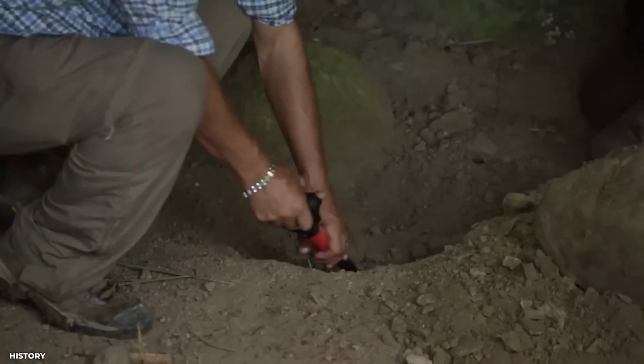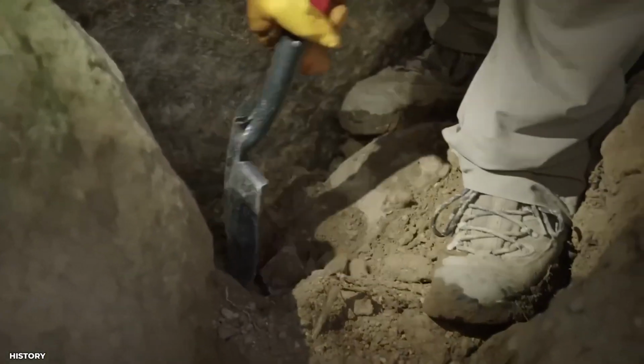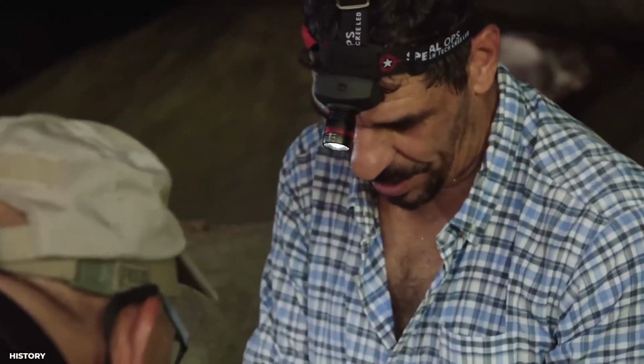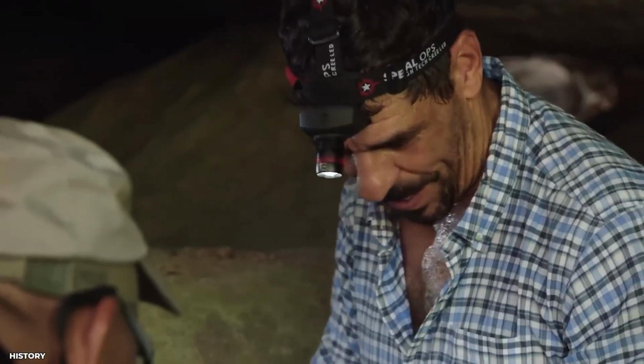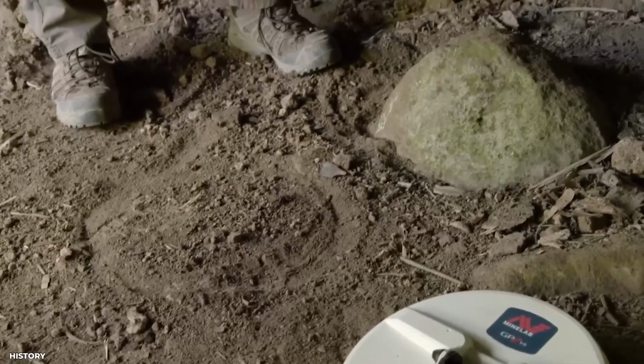They start digging around the rock that has an X on it as soon as Chad decides it is safe to do so, and the first item of treasure they find is a coin. They are both thrilled and perplexed by the fact that it can be found at such a great altitude on the mountain. They search the area with a metal detector and come across a sizable target.